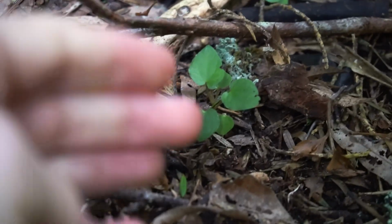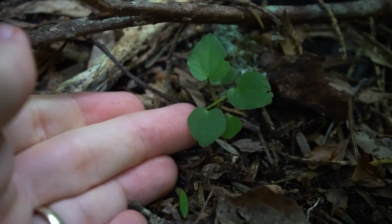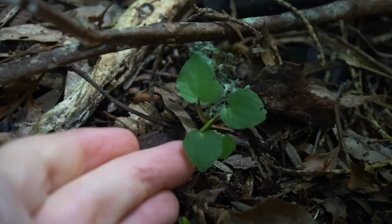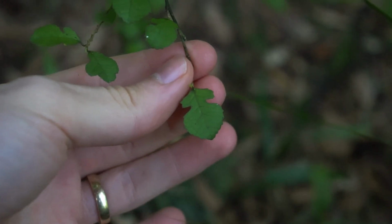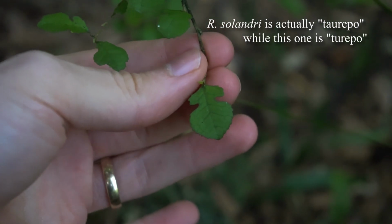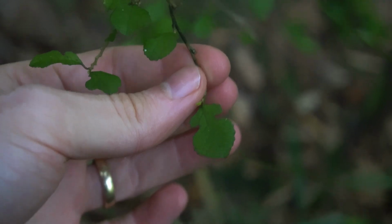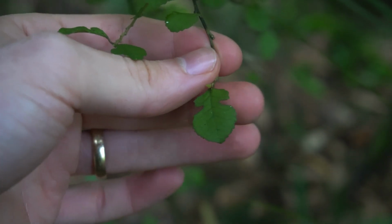Although some tiny seedlings are quite easy to distinguish. Like this here, you can probably guess already what it's going to be, and that is Piper excelsum. It's just got such a distinct leaf shape. There's not really anything else that it could be. We've got another one here which is also called turepo. So you may remember the first one we looked at, the Rhabdothamnus solandri, that was turepo, but this one is Streblus heterophyllus, and it's completely unrelated to Rhabdothamnus, but it does somewhat look similar if you ignore kind of these lobed leaves.